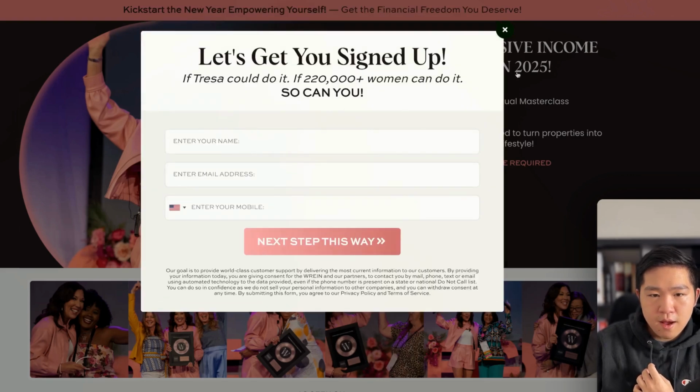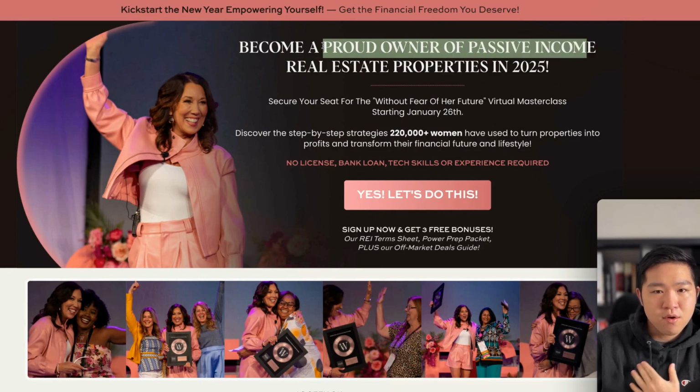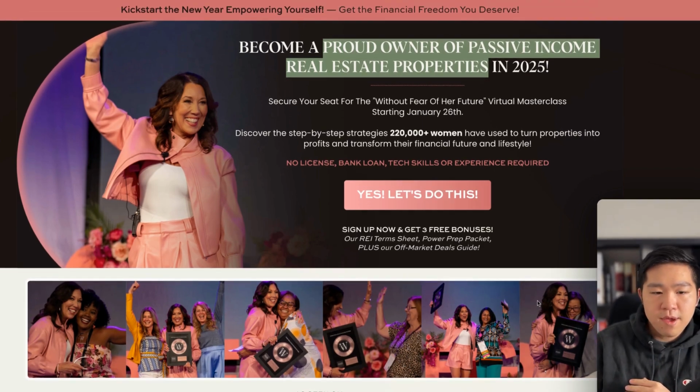You do that, a modal will pop up. Once you put your information in here, I'm sure it takes you to a checkout page. So sign up now and get 3 bonuses. That's just underneath the call to action. And if you see here, a lot of the imagery is this kind of communal imagery, this sort of imagery of Teresa Todd, who is the owner, a proud owner of passive income real estate property. So this image correlates and confirms what is being said on the page itself.